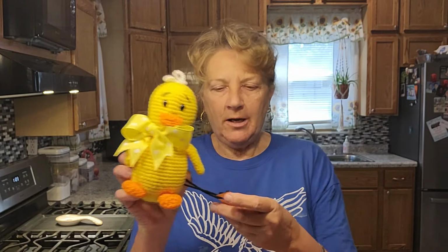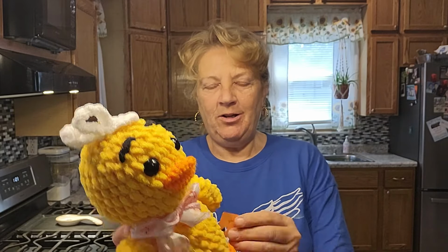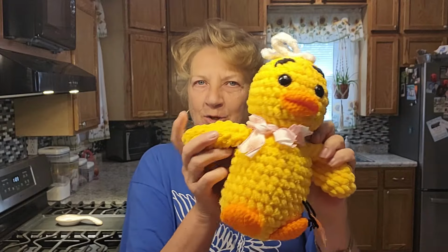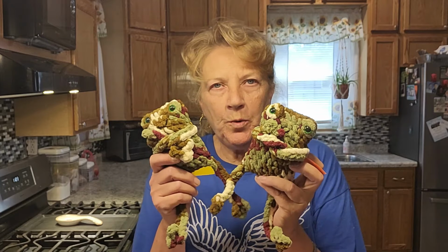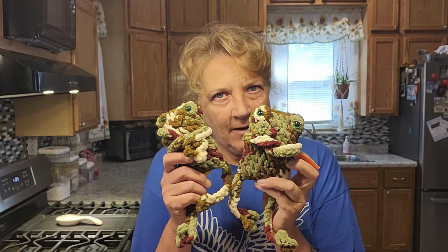I have a little Mario guy for $25. I have a little duck, and he is $20. Look how cute that face is. That's a cute little duck. And here is another little duck, and he is a plush duck. Of course, he's a little bit bigger, and he is $25. I only have 2 leggy froggies. I may have to make a few more of those tonight after work. These I sell for $10 a piece, but I only have 2.